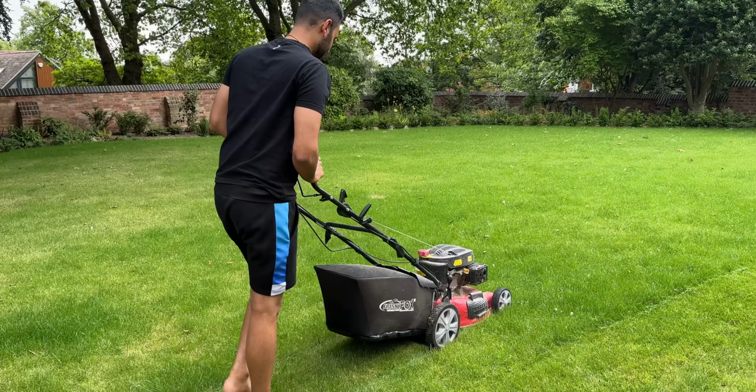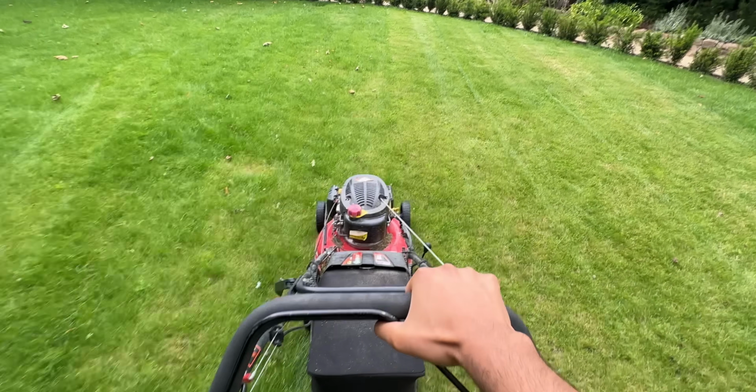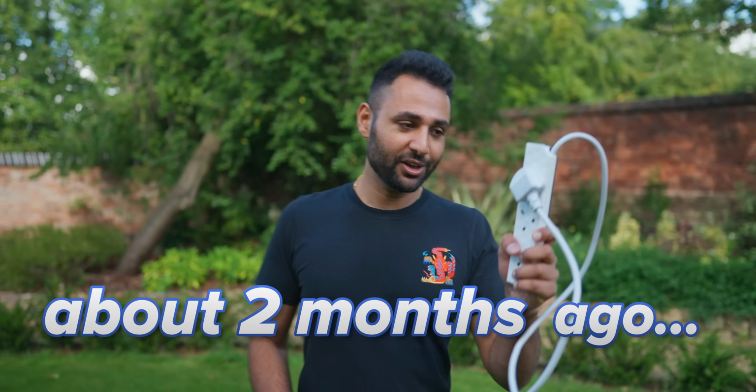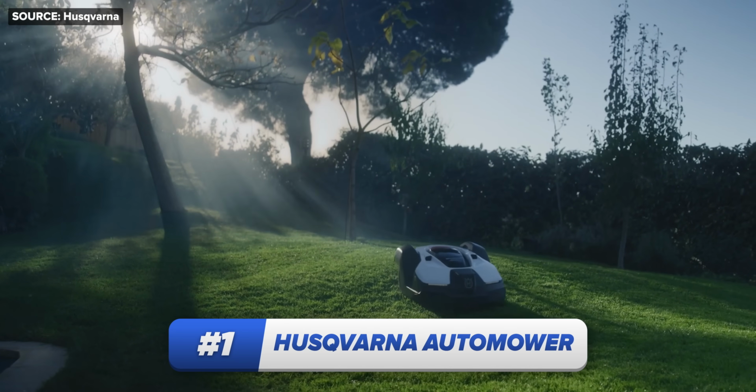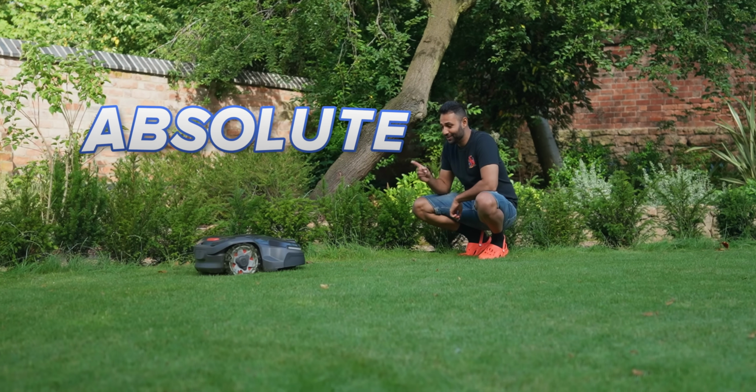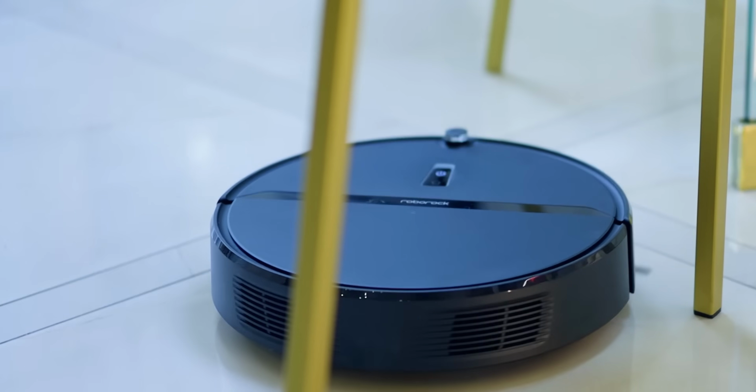It only really dawned on me recently that my parents have been spending an average of about 100 hours every single year just cutting grass. So about 2 months ago, I pulled the plug. I bought this weird bonnet of a car looking robotic mower that I'd never heard of, and honestly, absolute game changer. You know these robotic vacuum cleaners?